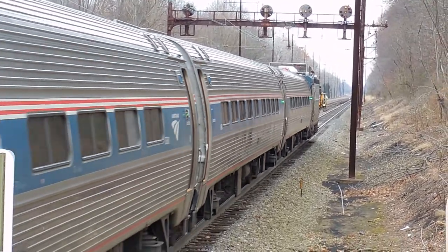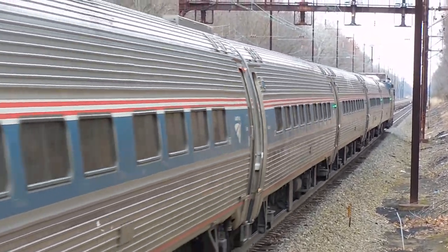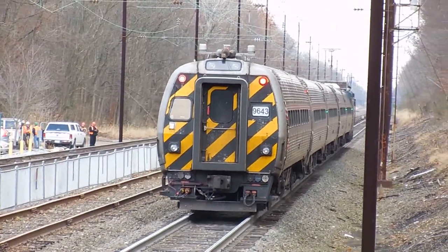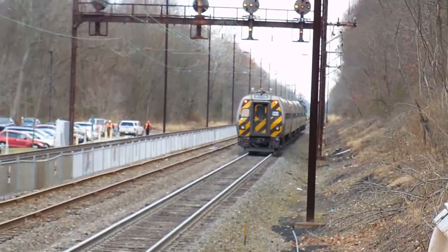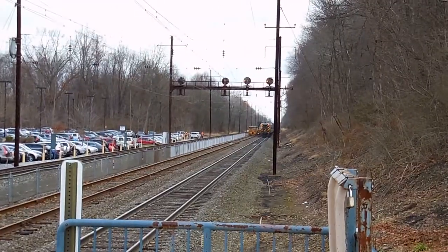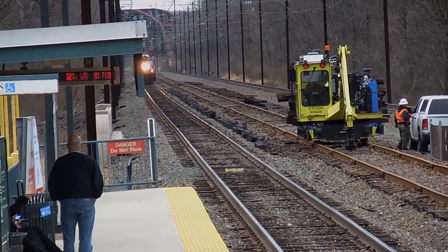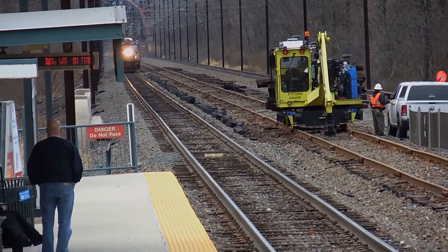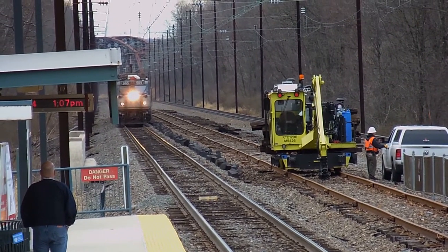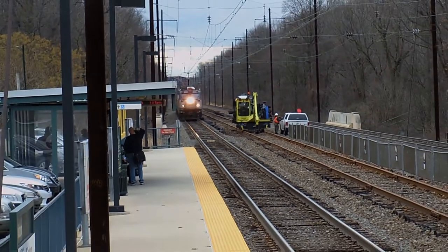Yep, they blow their horns to warn you when they're coming. And there's ex-Metroliner cab car number 9643. Should be interested to see what they do when this Pennsylvanian comes thundering through. Whoa. Wow. Yep, we have another AEM-7 here. Come to daddy.